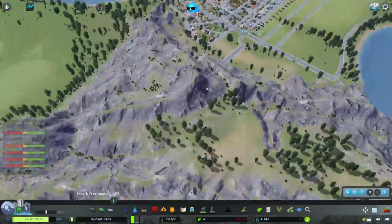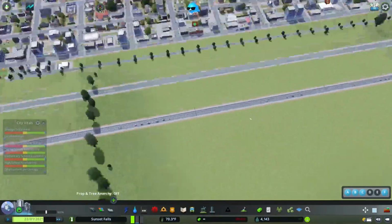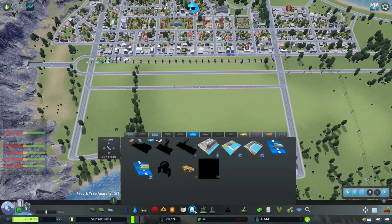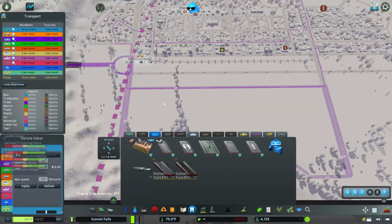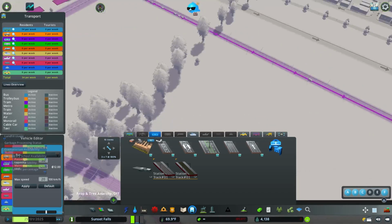We are seeing a lot of use on our mountain path, though. That's great to see. We are starting to see people use this space. I do think we want to create a small tram circuit around here. So if I go to my tram options, we can actually create a new line here. Let's see if we can make something.